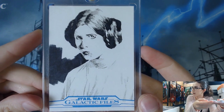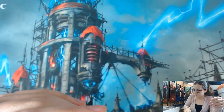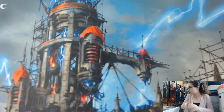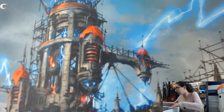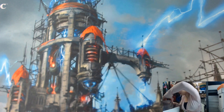We have a little Terranashi Leia sketch right here. More of the best boy, Battle Droid, right here. I finished out this first row in my 3,000 count box. Still quite a bit to go. Yep, it's almost 2 full rows. So perhaps I should start picking up the speed. Let me take out a chunk.